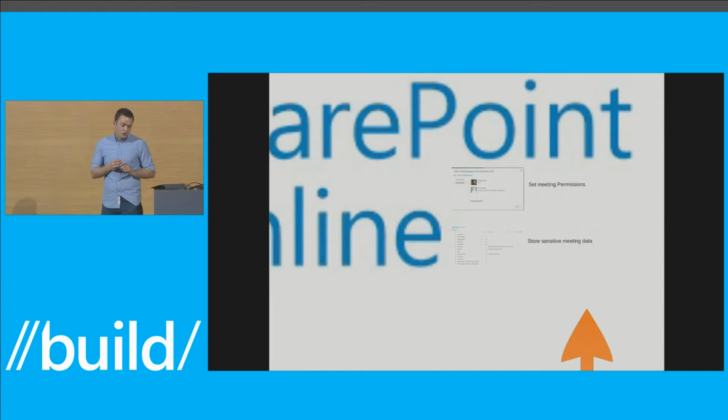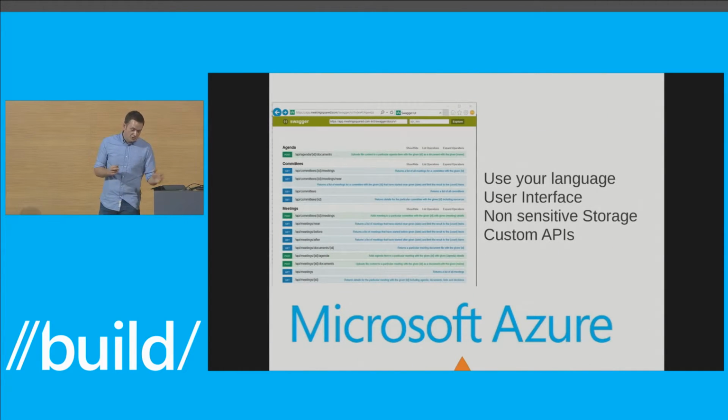There's another option which is called Azure hosted, or provider hosted. That's where all of your content for your UI, and actually the code for the site itself, is hosted outside of SharePoint in a remote web. In that case, this is where we use Azure. By doing that, you can use your own language. So you're not restricted to just using JavaScript. You can use ASP.NET, MVC, PHP, anything that you can write code against, you can use for provider-hosted apps. So in this case, we use Azure for the user interface, so we can design that however we want. We're not restricted by any SharePoint restrictions there.